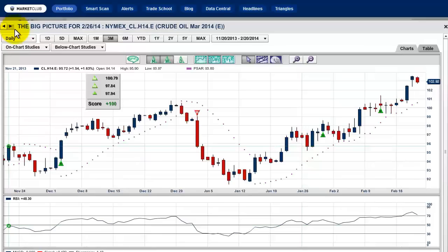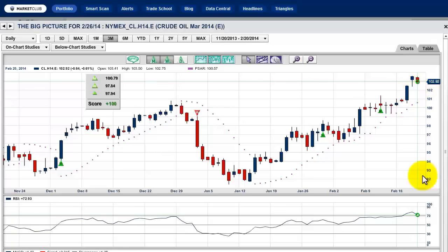Moving on to crude oil. Crude oil, a little bit toppy here. We're seeing something that we want to be careful about. Really, it's very overbought, and I would not be too enthusiastic about getting into crude oil right now. This is certainly not a great thing for the economy either, so that's something to weigh in the back of your mind.